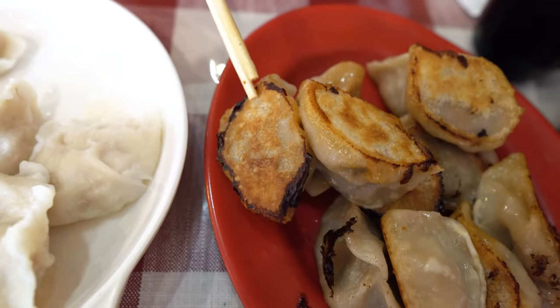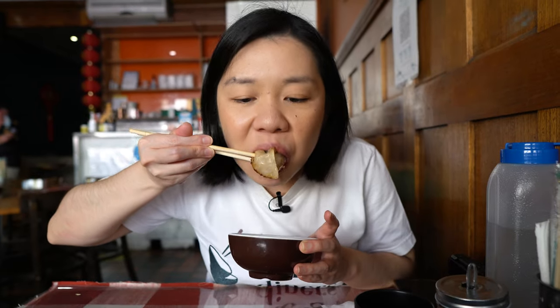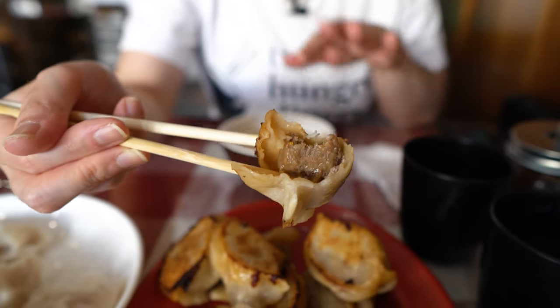Alright, let's try the fried dumpling. This is the beef fried Peking dumpling. Looks very nice and crispy. The skin is so much better than the steamed one. The skin has the right thickness. It's not too thin, it's not too thick as well. And the beef, honestly, I can't complain much.